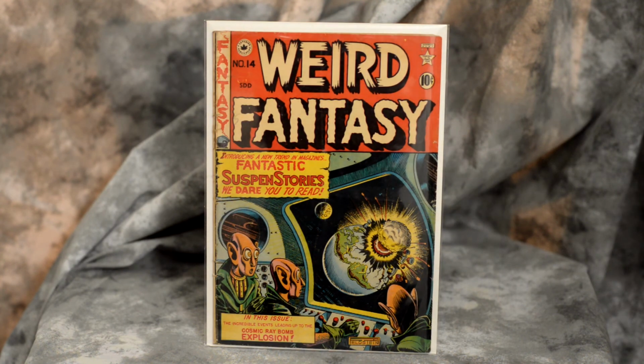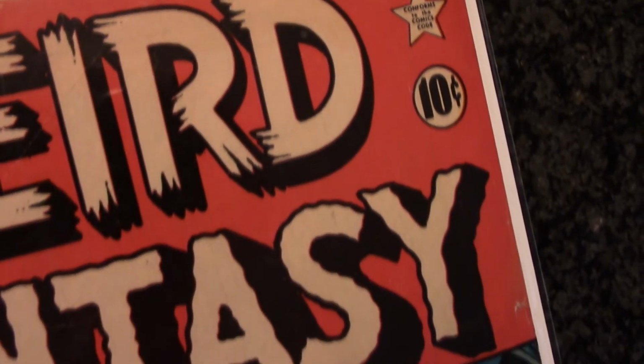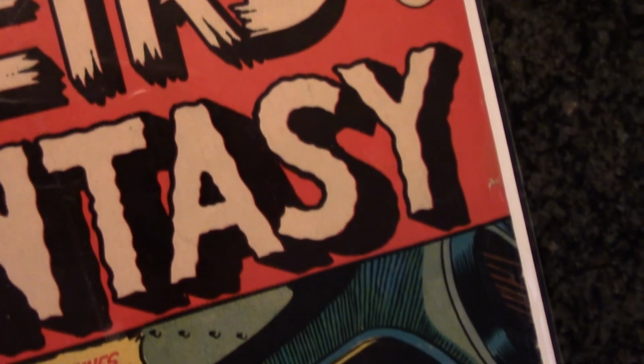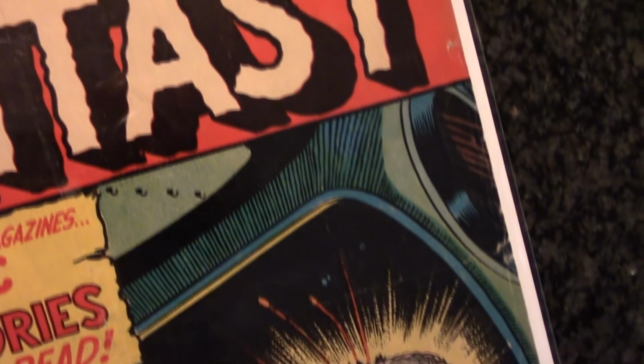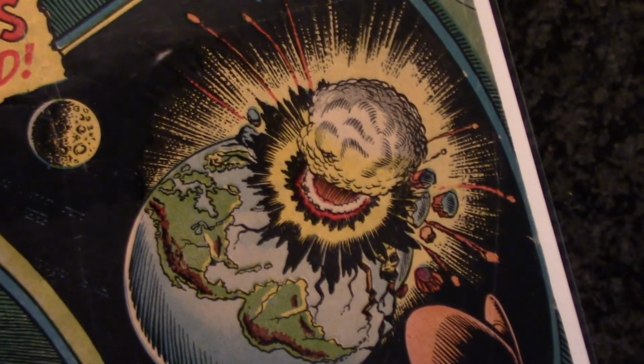I paid $300, which is not an insignificant amount of money, but for what it is, I still relatively got a good deal because of the current exchange rates. 300 Canadian is barely about $210 US. Out of 4, it's saying 228. And this is, I think, higher than a 4. It's at least a 4 or 5, possibly a 5.